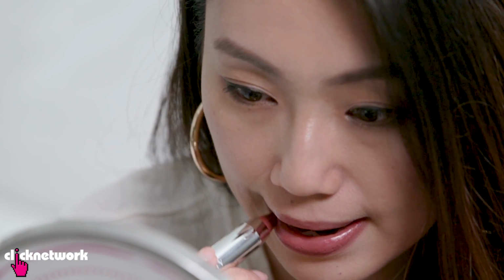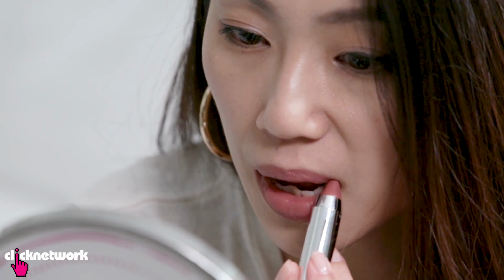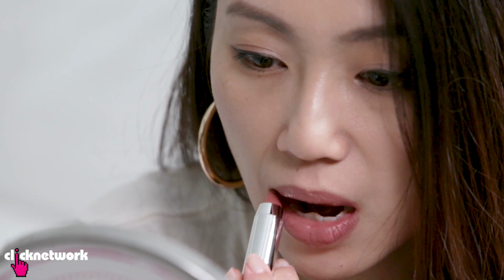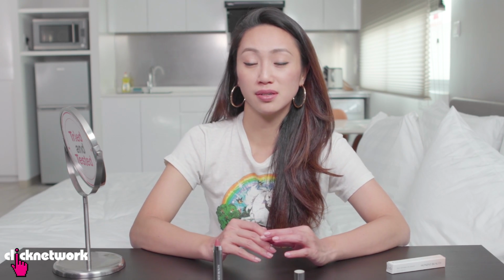It glides so easily. The formula is very lightweight. It's almost like a cream gel texture. It feels like that to me, and I get why it's like a demi-matte, because this is like a cream lipstick but with a very balmy texture. So this doesn't feel heavy and thick like a cream lipstick, but the color is very much like a cream lipstick. And it does give you more coverage than say an opaque gloss. I mean, I don't know what I don't like about this, so I would give it a 10 out of 10.